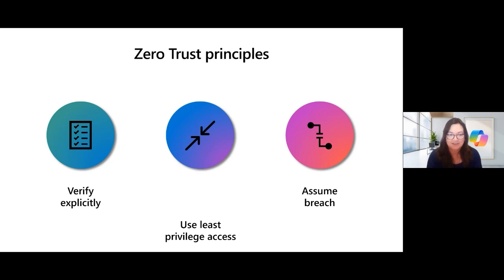So as a refresher, zero trust principles expect us to verify explicitly, use least privileged access, and assume breach. And when we talk about global secure access, we're really talking about a solution that falls in the use least privileged access arena.